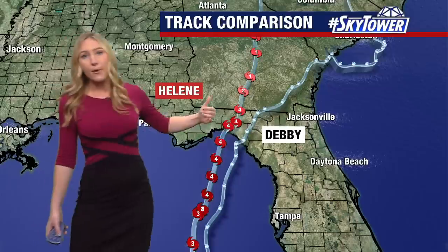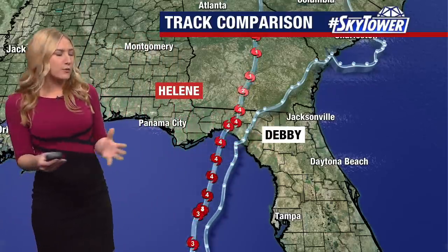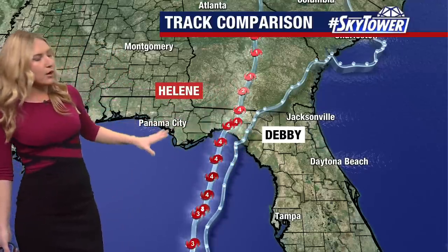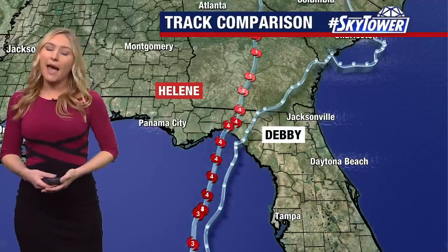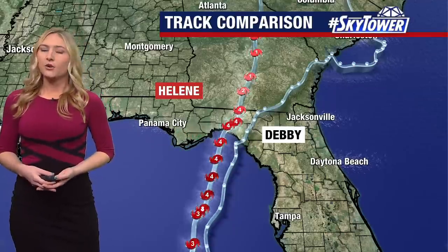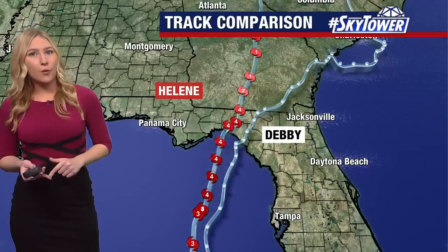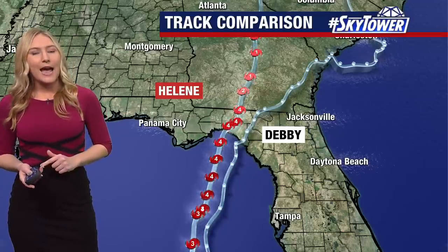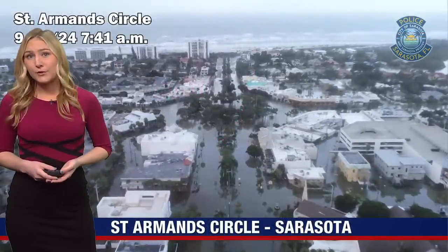I mean, we had tropical storm watches and advisories that extended off the east coast of the state. Most of our hurricane advisories, though, were focused right around the Big Bend region. This storm made landfall as a powerful Category 4 hurricane right outside the Perry, Florida area, packing a punch, 140-mile-per-hour winds at landfall.